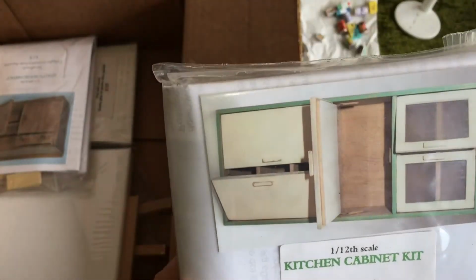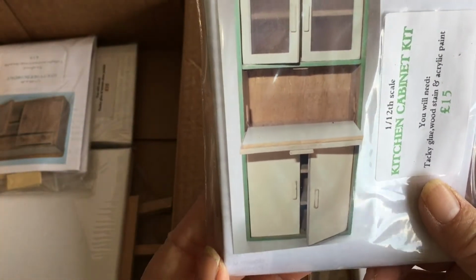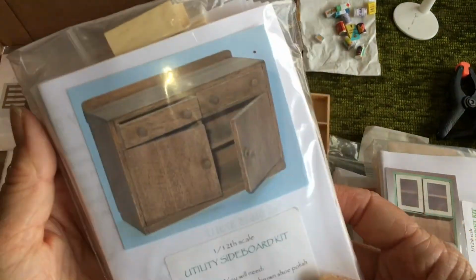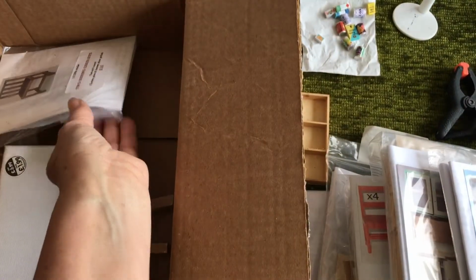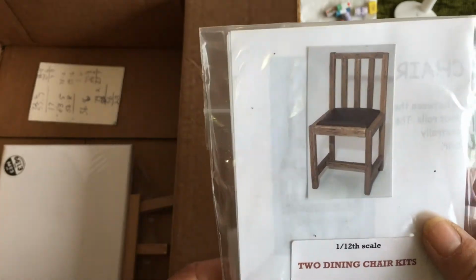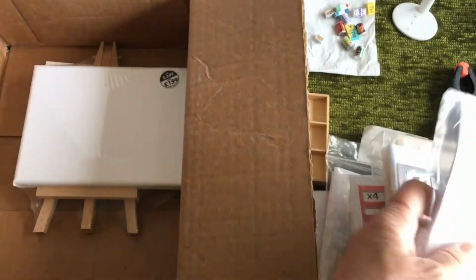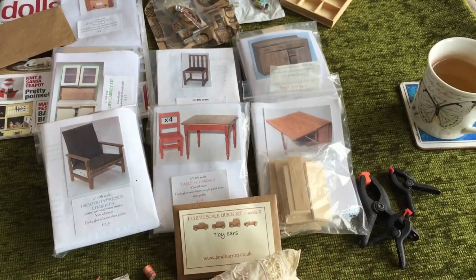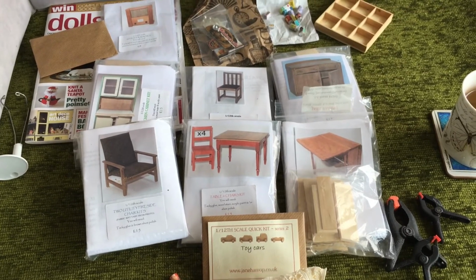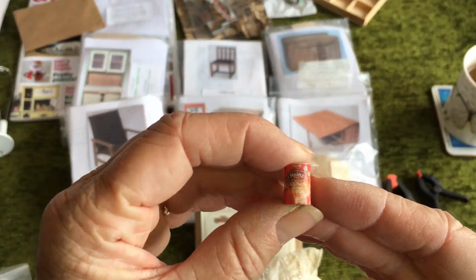Love this kitchen cabinet. Whoops. Help if I held it up the right way. And a utility sideboard. So these are all sorts of things my dad would have had in his house, and 2 dining chairs to go with the dining table. And that's just an easel. I think that's probably for Peggy Sue. So I've got quite a few kits. Quite excited about those. Quite a few items for me to make, as I said. I've just laid them out so you can see them laid out. I also discovered another little tin in a plastic bag of odds and ends.